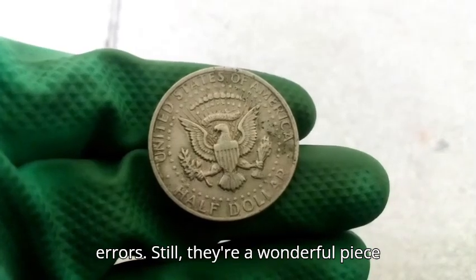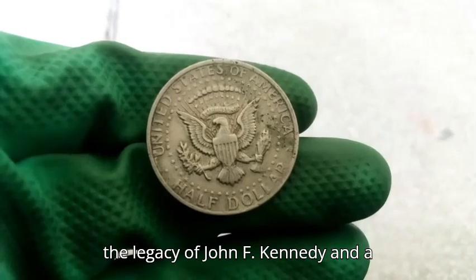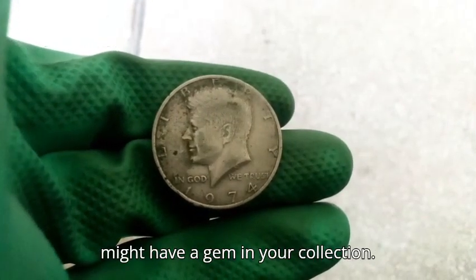Still, they're a wonderful piece of history that connects directly back to the legacy of John F. Kennedy and a turbulent period in American history. Keep an eye out. You never know when you might have a gem in your collection.